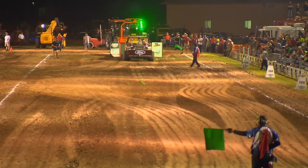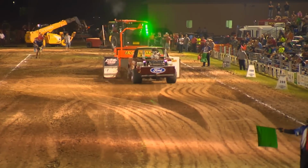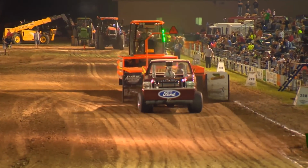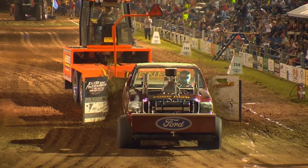Check it out from the end of the track. Kind of skating over that way. In fact, you can tell by his tires, he's wanting to go over there. He knows where his sweet spot is. Oh, you don't like that little skate. He could have got a different distance out of it if he hadn't been skating.